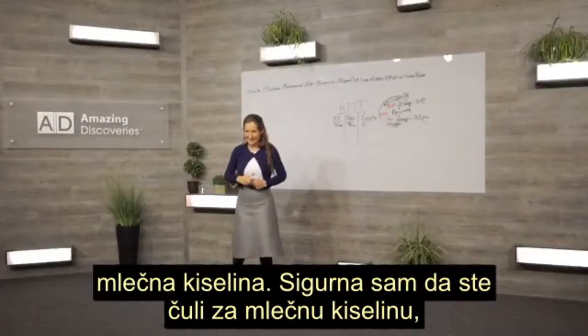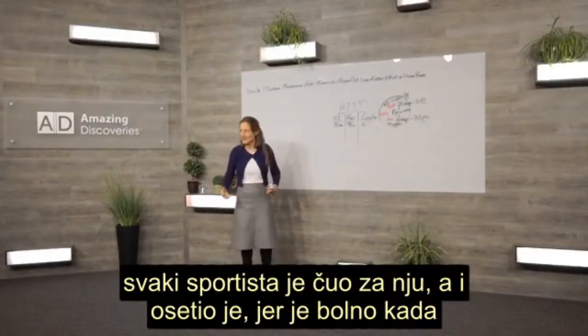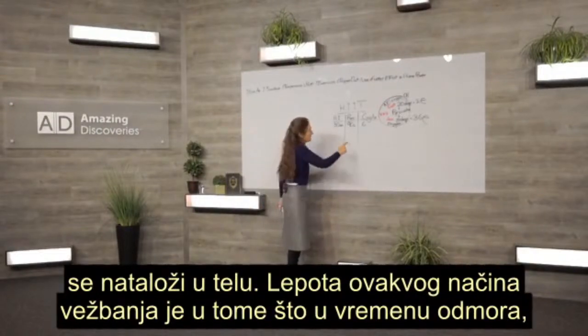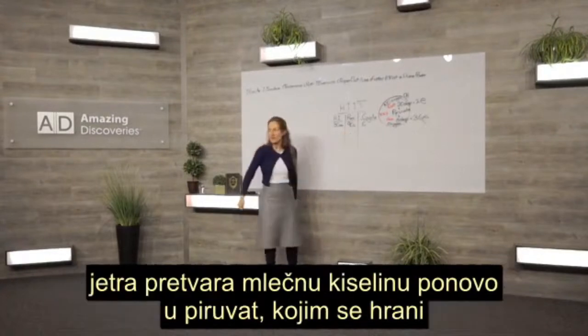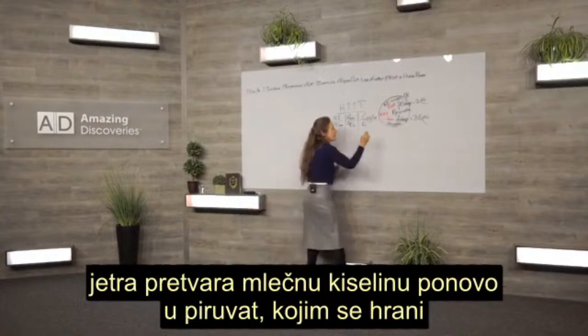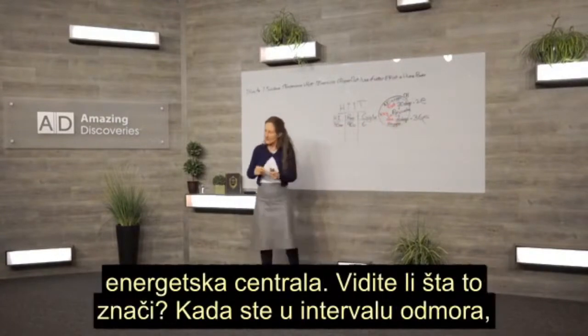You've heard of lactic acid, I'm sure. Every athlete's heard of lactic acid, has felt lactic acid. It can be quite sore once it builds up. The beauty of this type of exercise is that in the recovery time, the liver converts that lactic acid back to pyruvate and feeds it into the powerhouse. Do you know what this means?